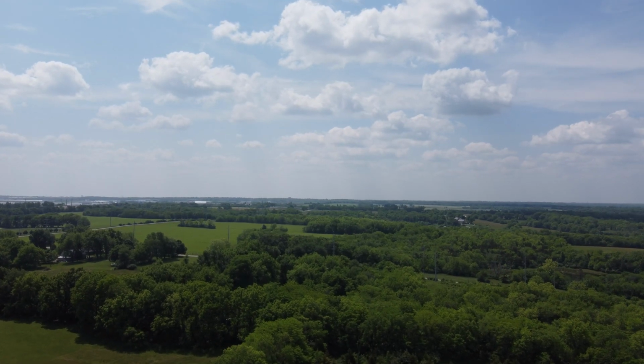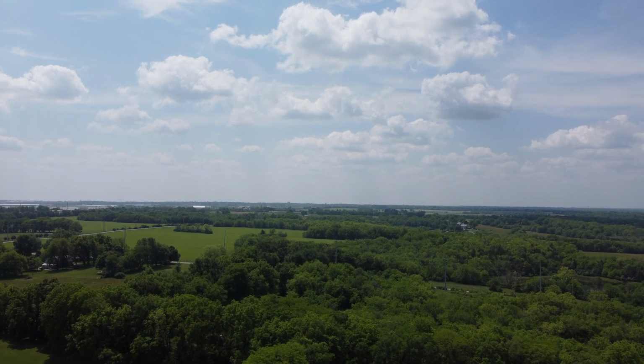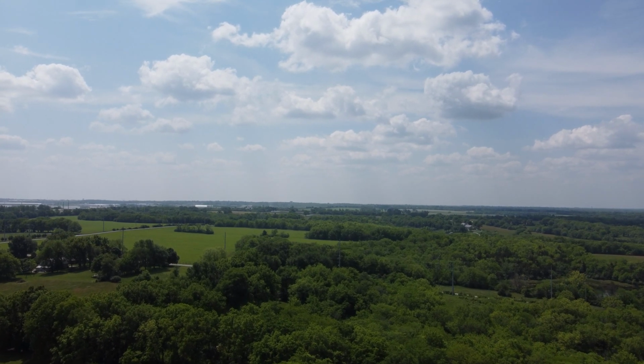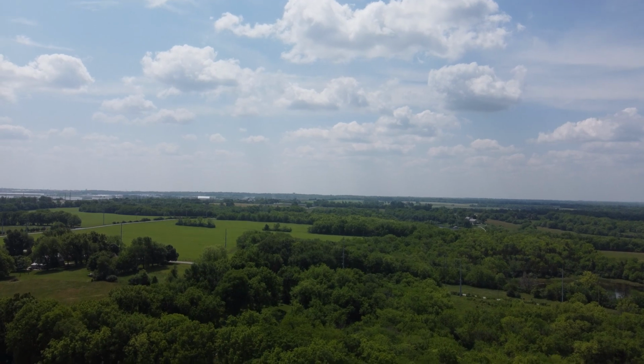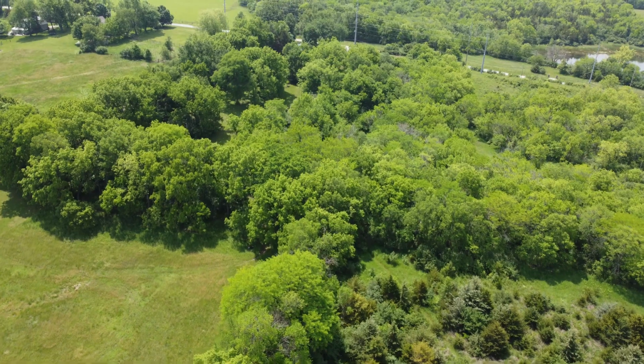So we're flying Peggy Sue, which is the name of my Mini 2, named after Buddy Holly's girlfriend from his hit song a long, long time ago. I remember when that came out. Tells you how old I am.